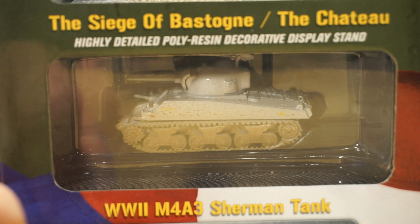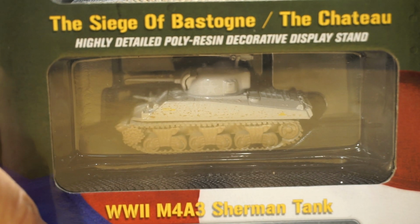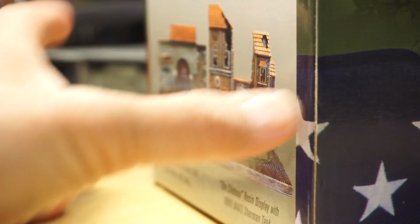So this is probably only my second or third White Lightning I've ever found in the wild. So I was pretty happy about this. And it's a cool piece. It's a neat line that they have here.